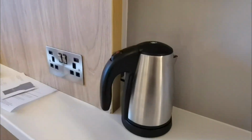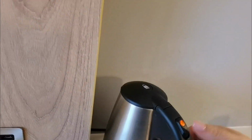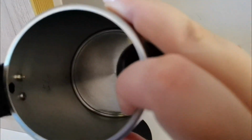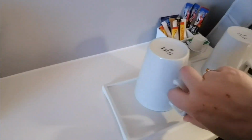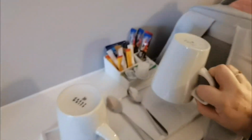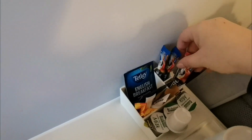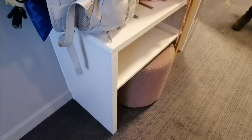A little kettle. Look, that's how big it is. Just accidentally put it on. Press the button. Is it clean? Yeah, looks quite clean. A little socket, you can switch it off there as well. And we've got cups, they're clean. Then you've got your milk, sweeteners, tea, Nescafe, coffee and decaf there. Your milks, bag stand there.